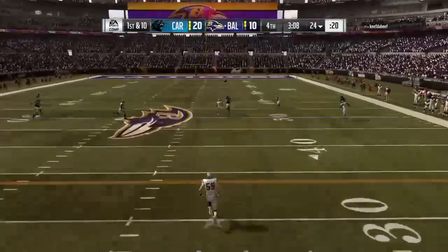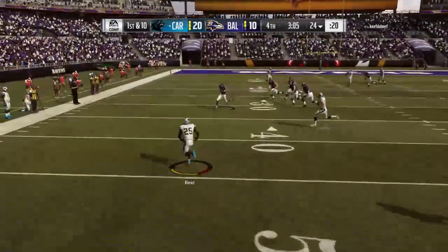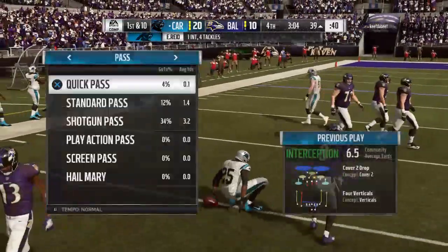Now Jackson, flushed to his right. Now that'll be tipped and intercepted. Picked off by the safety, Eric Reed. And the return stops at the 39-yard line.